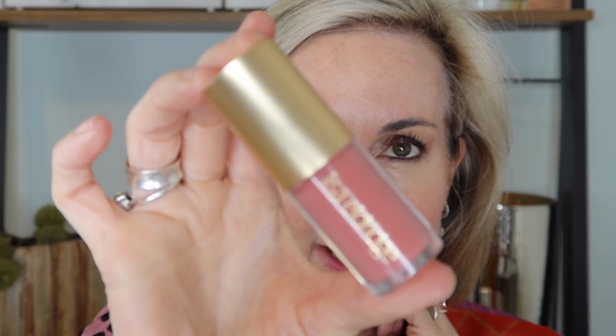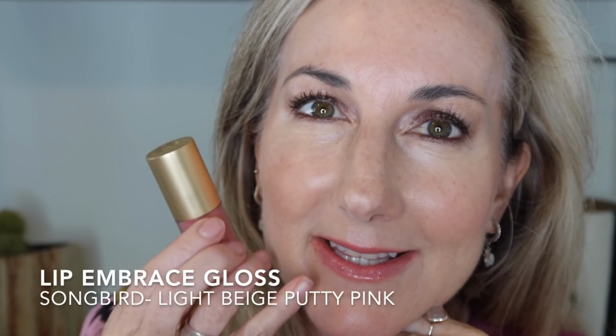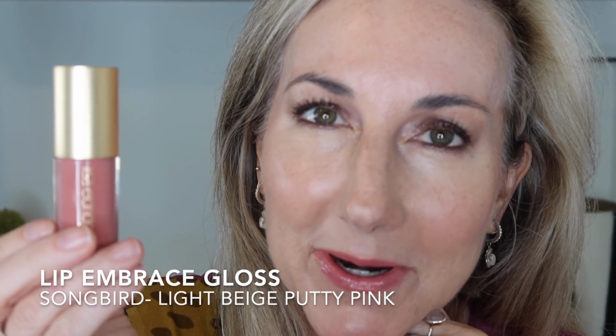Okay, moving on to lip swatches. I'm going to first start with her Embrace lip gloss, and this is in Songbird. And this is just so gorgeous on its own. I just wanted to show you what it looks like. And this is the shade Songbird.